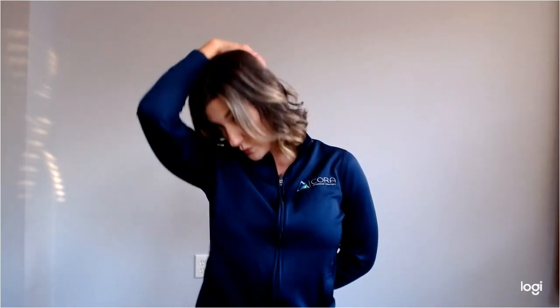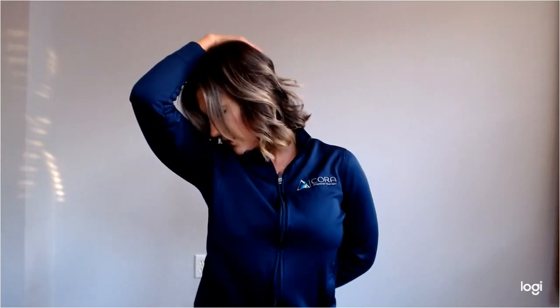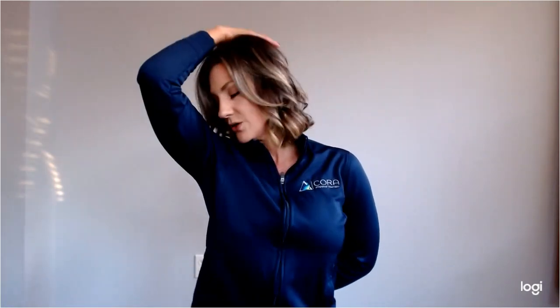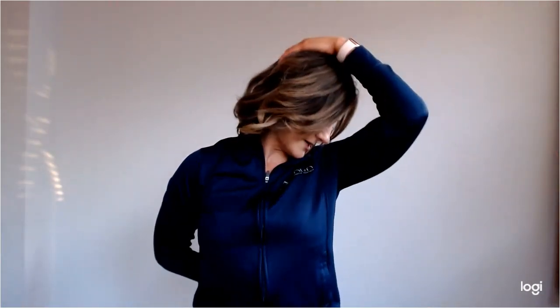Again, you don't want to pull the head down. You just want the weight of your hand to bring the head towards the armpit. So you're going to feel this stretch a little bit further back than the one you just felt, but you're going to do the same thing. You want to hold it 20-30 seconds. You're going to do this 3 times. You can alternate. Good posture as you do it.